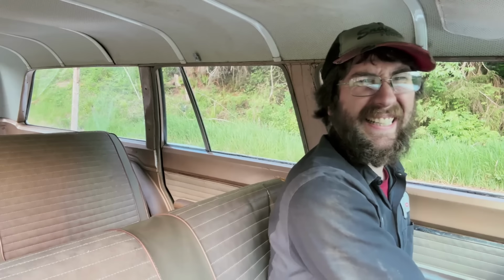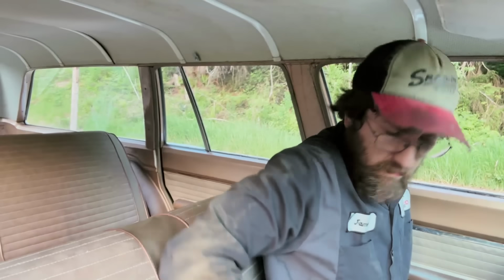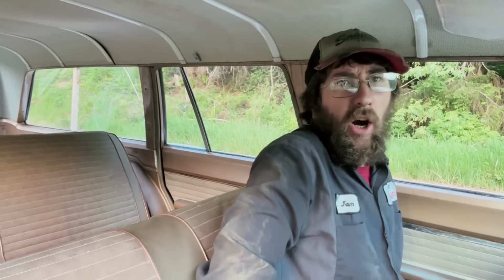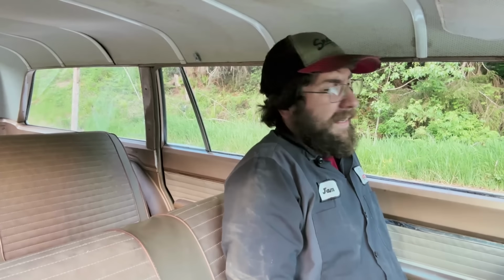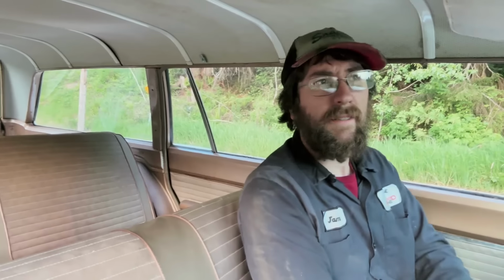I'm so disappointed it didn't do a burnout. Not even one tire. Oh, the cable was holding the throttle open a little bit the whole time. Yep. Add it to the list.